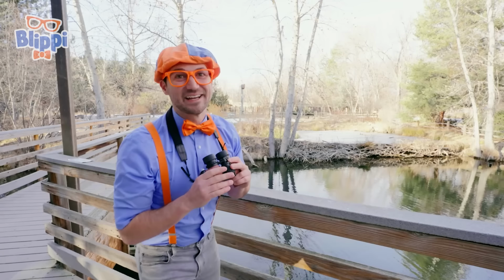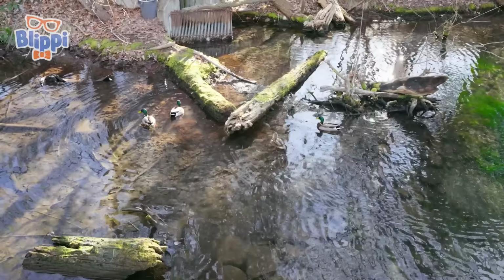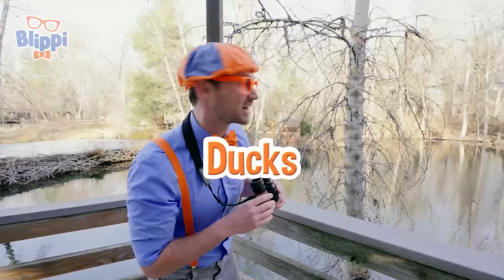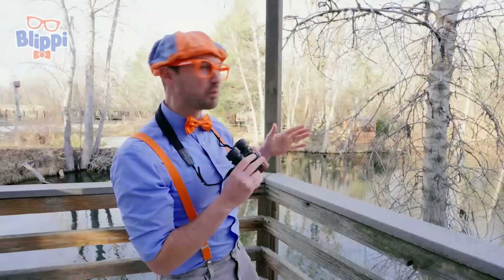Whoa, really cool. Whoa, look over here, some animals. Whoa, quack, quack, quack. Yeah, those are ducks. Yeah, those are actually mallard ducks, to be exact. Whoa, oh yeah, do you see that one? Yeah, it has a green head on it. Yeah, that is a male duck. And the duck that is all brown, that's a female duck.